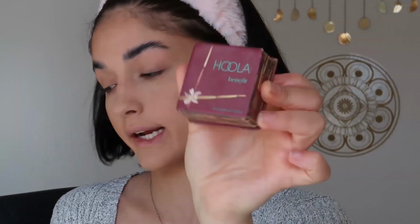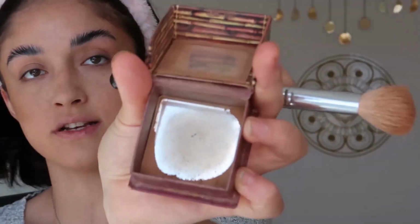I have a ring light and stuff, so I'm just going to go in with the hula now. Literally hit pan. I've had it for so long. Need to use every last bit of it.